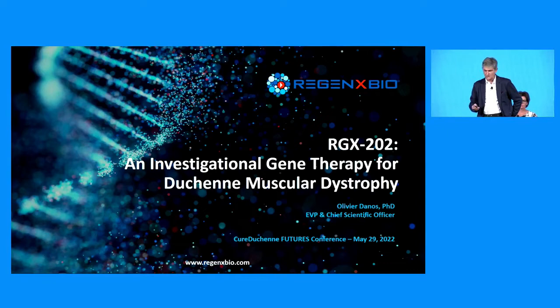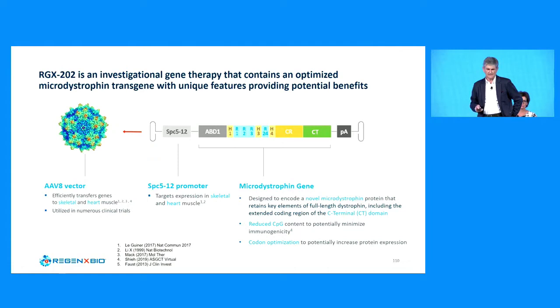This is my forward-looking statements, and again, we're using AAV of the serotype 8 because we know that this is a very efficient vector capsid for reaching the muscle and bringing therapeutic cargo into the muscle and the heart, and it's been utilized in numerous clinical trials, and we also have large commercial scale production systems at the company for this vector.